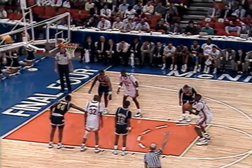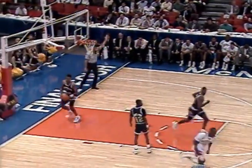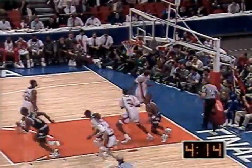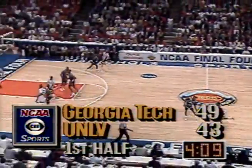Just buzzing around and trying himself. So, 47-43, 4:18 left in the first half, and Oliver bangs down two more. The shooting has been phenomenal here in the first half of this Final Four game.